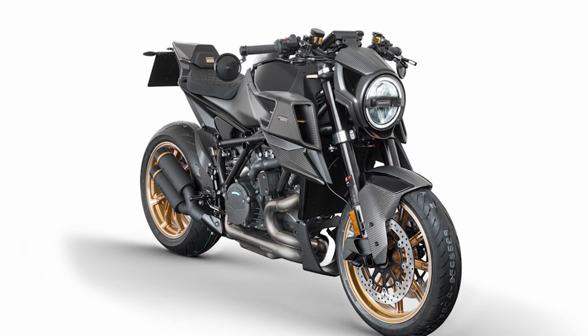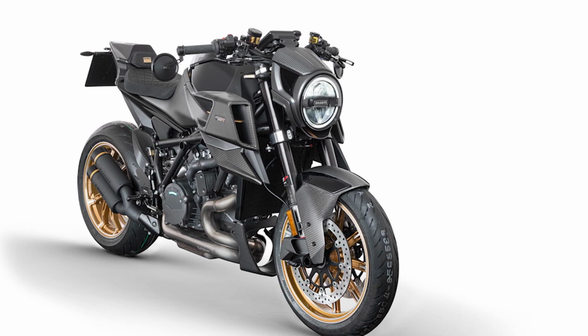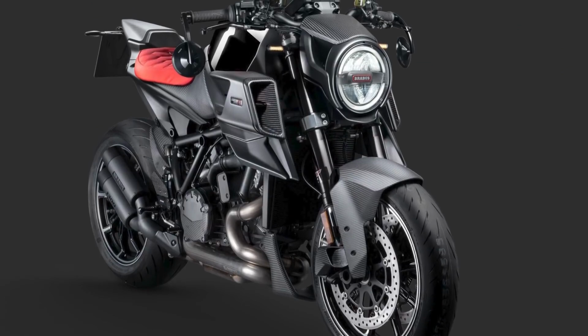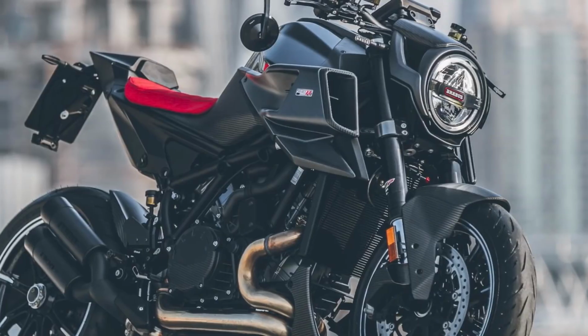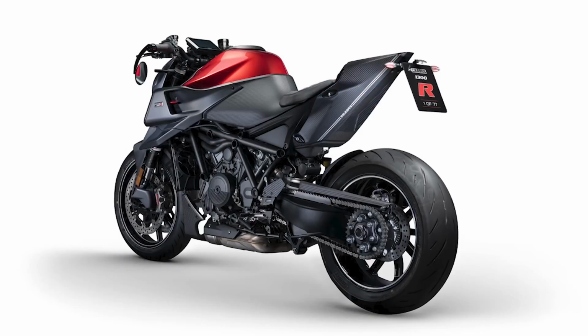I'm going to start then with the third version of the limited series of bikes that Brabus has produced on the back of KTM's 1290 Super Duke R Evo. Cast your minds back to 2022 and you will recall that Brabus unveiled its first limited edition bike in collaboration with KTM. 154 examples of the Brabus 1300R were made, 77 of them in red, the other half of the production run in black. Apologies, that should be magma red and signature black.